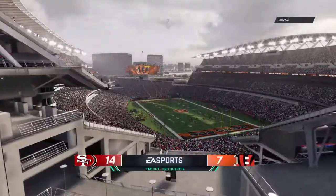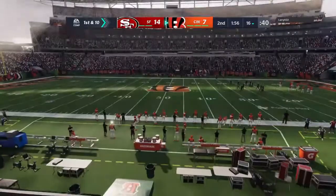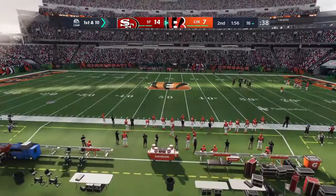And now the 49ers signal for a timeout defensively. It's just their first, so they'll have 2 remaining here before we get to halftime.